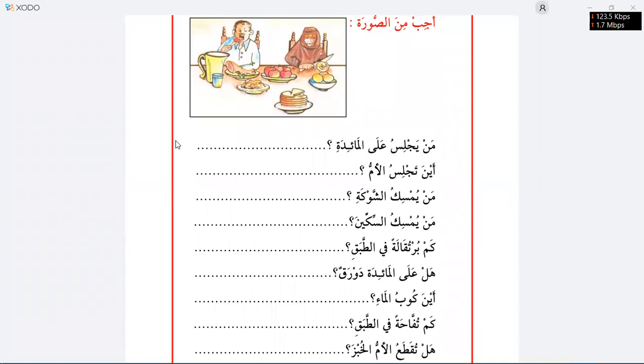Question: من يجلس على المائدة؟ The father and mother are sitting on the dining table. أب وأم. الأب والأم. يجلسان على المائدة.